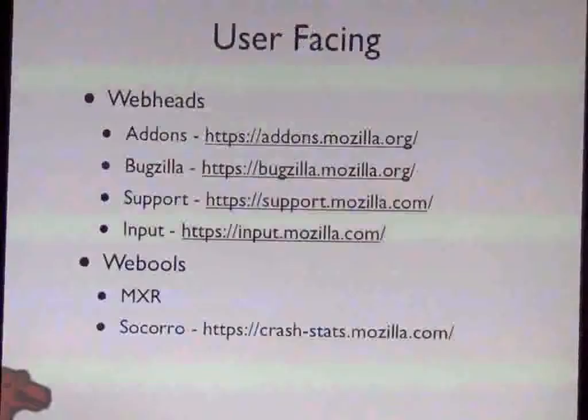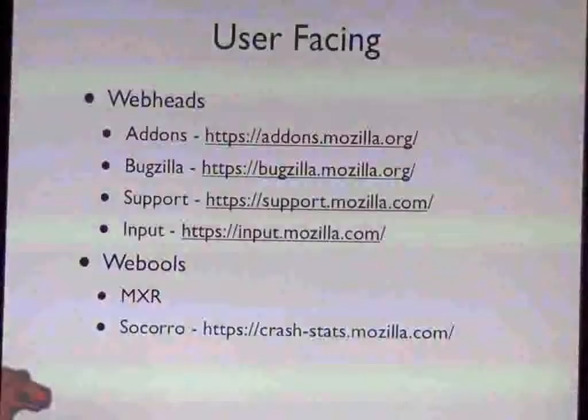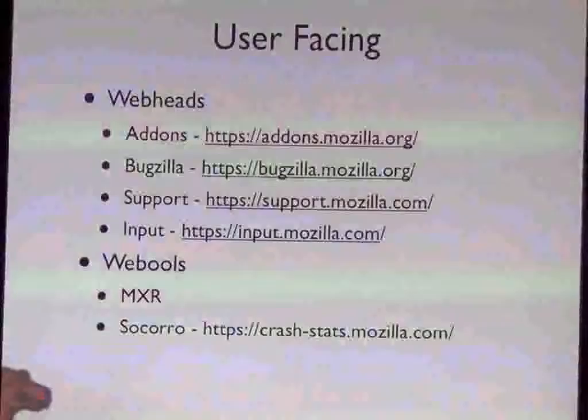So what are these machines? Why do we need so many machines? So a bunch of these machines are used for webheads. Add-ons is right up there on the list, because that's the site that gets the most traffic for us. We get about 25,000 hits per second on the site on a normal day.